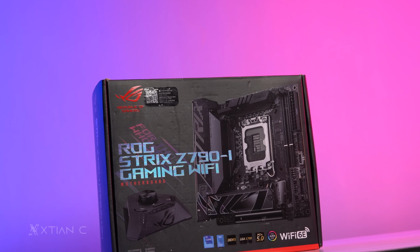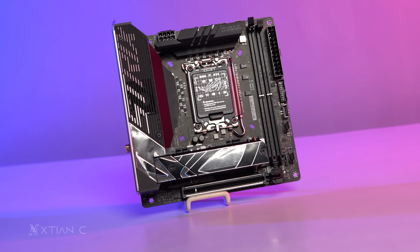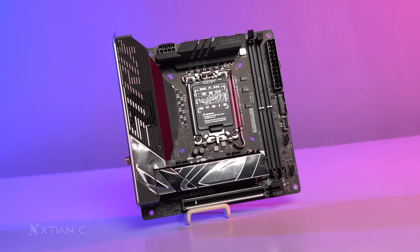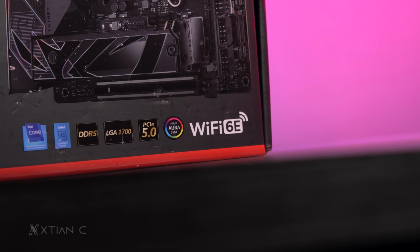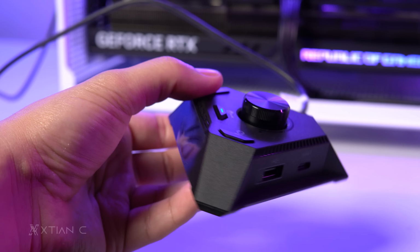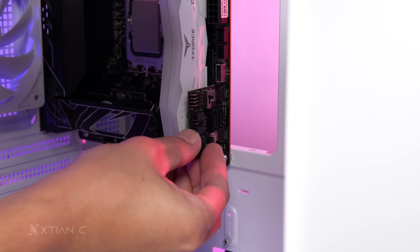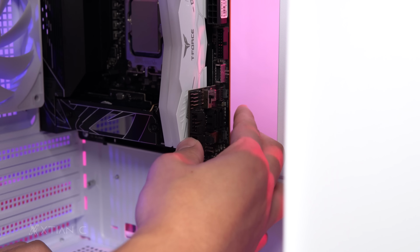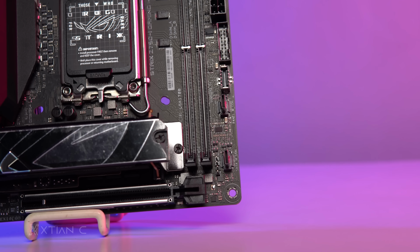Next, for the motherboard, which is the ROG Strix C790i Gaming Wi-Fi. Kahit na mini ITX ang form factor nitong motherboard natin, it still has a lot of modern features like wireless connectivity, PCIe 5.0, and these expansion features like the ROG Strix Hive and ROG FPS 2 card, which helps to save space. We're settling on a smaller case din kasi, which I'll talk about later on. But also, I will not be using any PCIe expansion slots, aside from the graphics card.